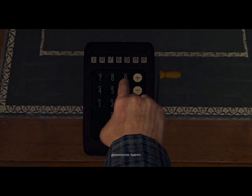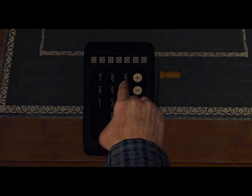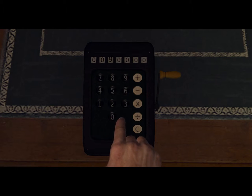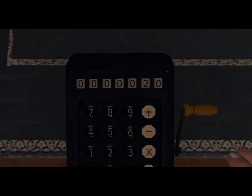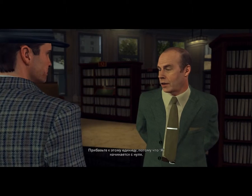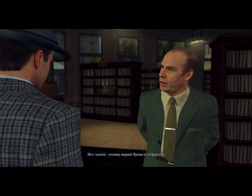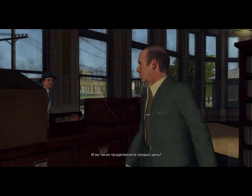$1,876,988 divided by 90,000. One, 8, 7, 6, 9, 8. 20. A starts at 0, so you want to add 1 to your number. 21. That number is your letter of the alphabet. Once you have the letter, find the right aisle, and you are in business. You do this every day?